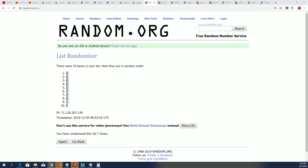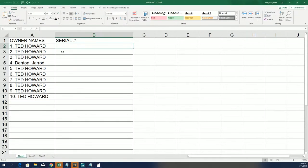So let me see. We've got that list randomized. We're sticking that right here. And now you can see who's got which numbers. All right. I always like to take the first part off of this so it's just easier to look at. Just takes an extra second. I'll have this fixed up really nicely in just a moment. It's not 9.1. It's not 10.0. It's 0.